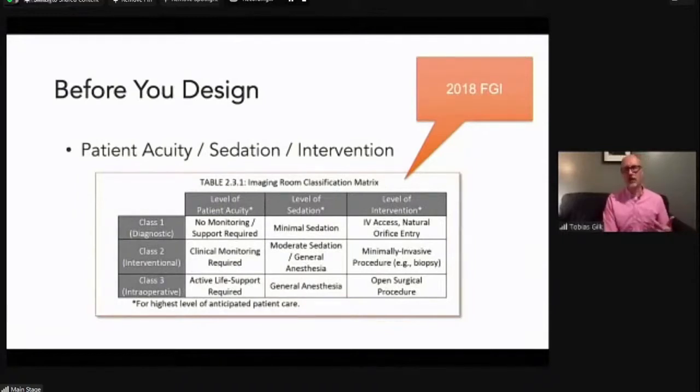This may sound novel, but it's actually based on the way we characterize other spaces within the hospital. We have exam rooms, we have procedure rooms, we have operating rooms. Those three room types really are fairly common in understanding. But in radiology, because, well, we used to call it diagnostic imaging, there was always this presumption that the most intensive it ever could be would be diagnosis, exam. That has changed fairly dramatically. So we have the imaging classification system, class one, diagnostic, class two, interventional, class three, intraoperative surgical hybrid OR.